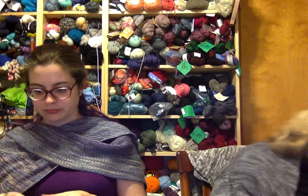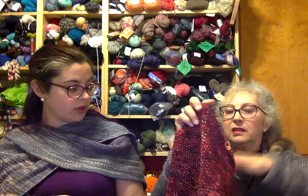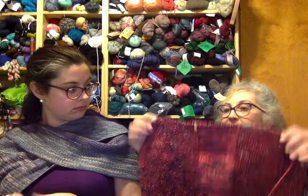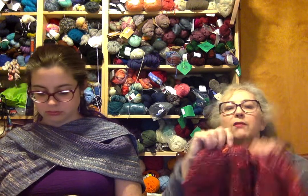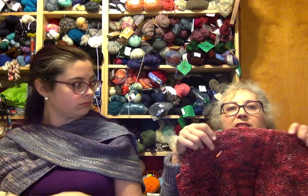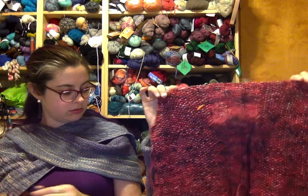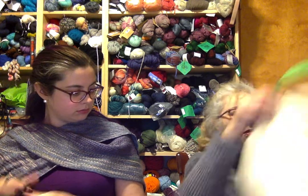I have 2 full skeins left, so I have more than enough to do also the sleeves? Yes. So I have this front. Remember, this goes on for a while. I have a marker here. I have to have 6 1/4 inches from this marker, and then we start elongating the shoulders. But I still have 2 skeins, which is fine.